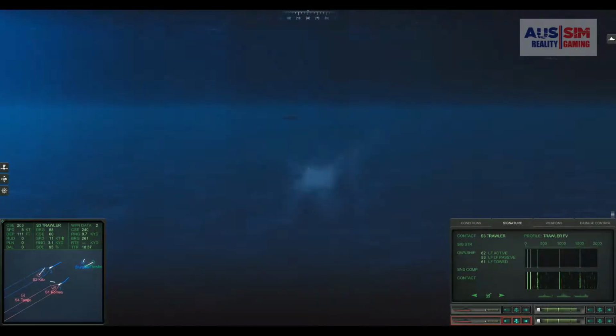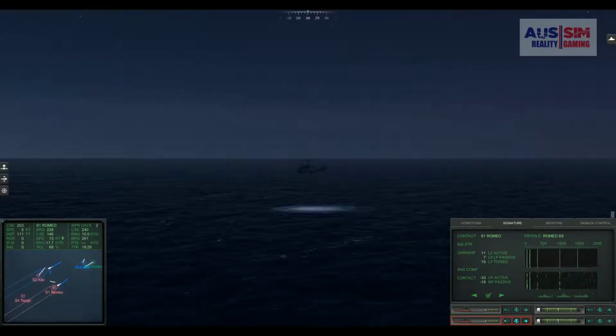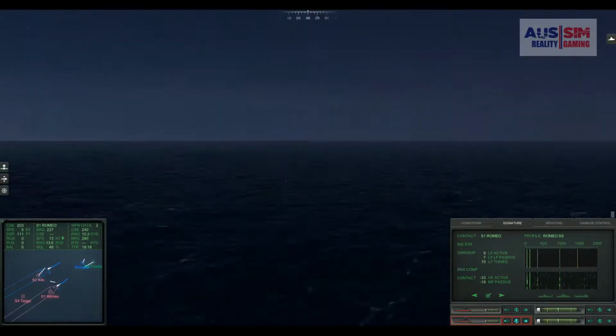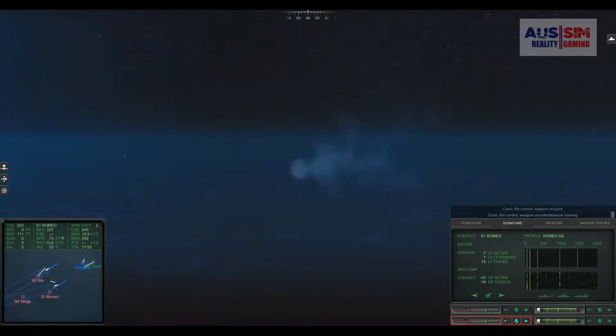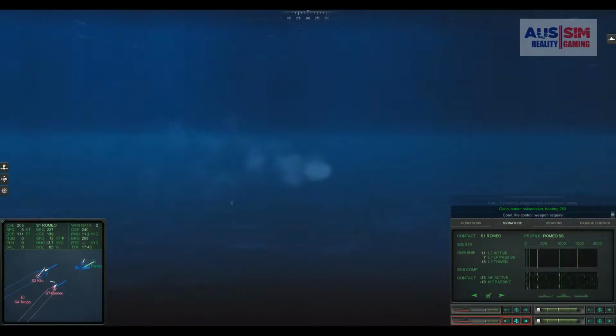Next contact. That's him. Oh, that's chopper. No, no, no. What are you doing? Oh, set up. Gonna have a listen. Con sonar, noisemaker, bearing 227. Con, fire control, weapon acquired. Con, fire control, weapon countermeasure homing. Con sonar, noisemaker, bearing 253.